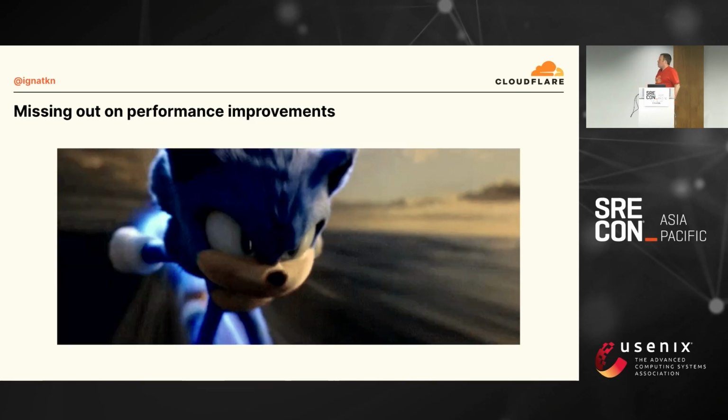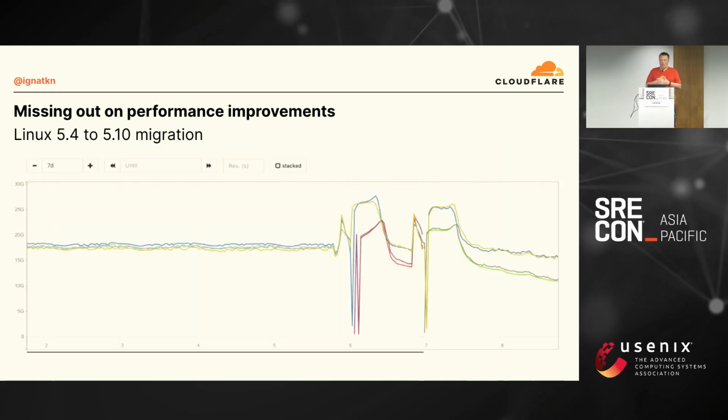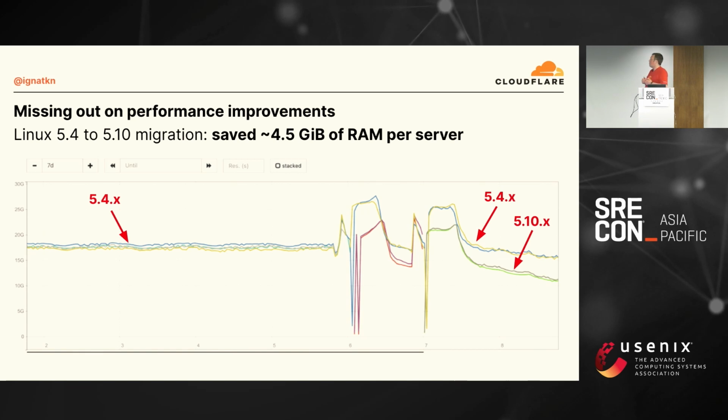Secondly, if you don't upgrade your kernel, you don't get free performance improvements. The kernel is the biggest open source project in the world, and people continuously contribute to it. Here at Cloudflare we started updating our systems from the 5.4 kernel to 5.10, and we did an A/B experiment. It turns out that with 5.10 we get better memory utilization. We roughly save 4.5 gigabytes of RAM per server, and we did nothing, we just updated.